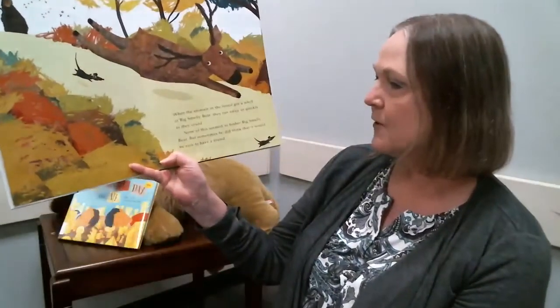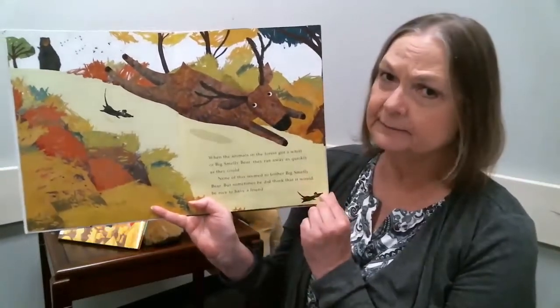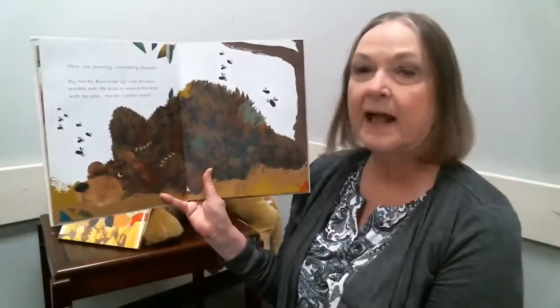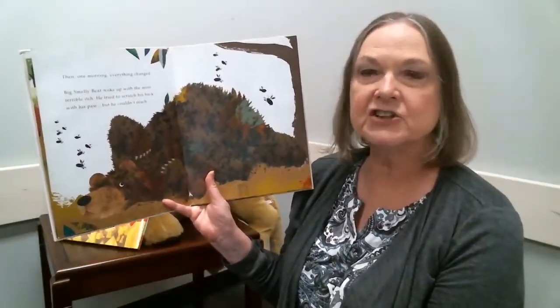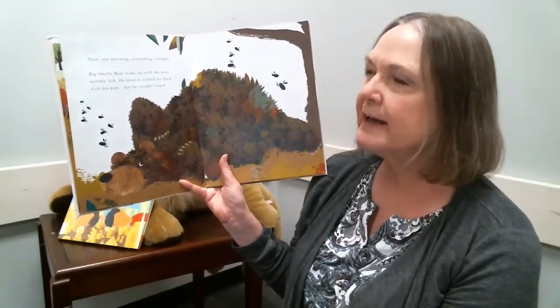When the animals in the forest got a whiff of Big Smelly Bear, they ran away as quickly as they could. None of this seemed to bother Big Smelly Bear, but sometimes he did think it might be nice to have a friend. Then one morning, everything changed. Big Smelly Bear woke up with the most terrible itch.